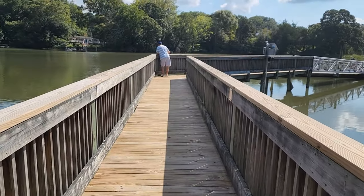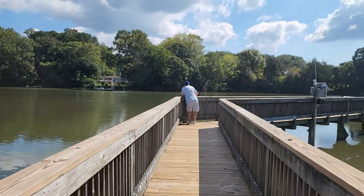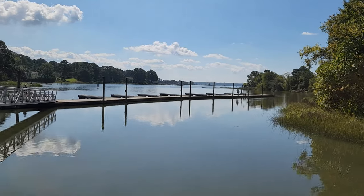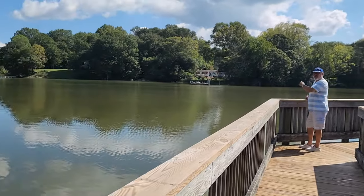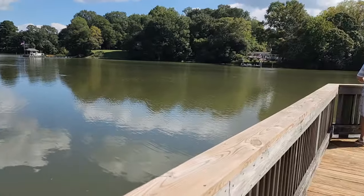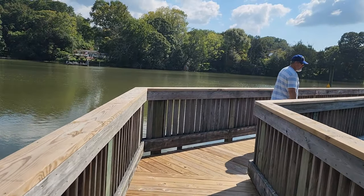There's Jeff, looking at God's beauty everywhere. Yes. We're going to be down here fishing in just a few minutes. The fish are jumping out there, just waiting for us. A big fish just jumped. I'm going to have to go get my pole, y'all.